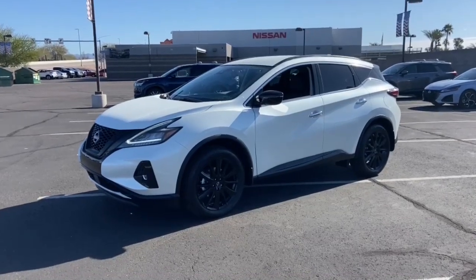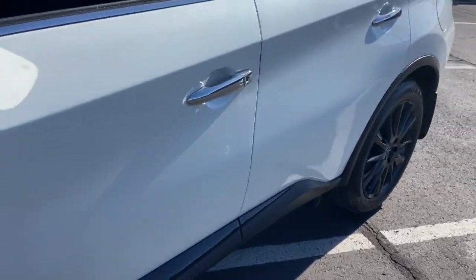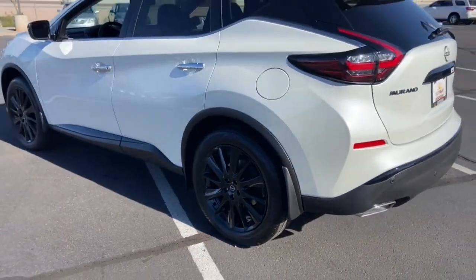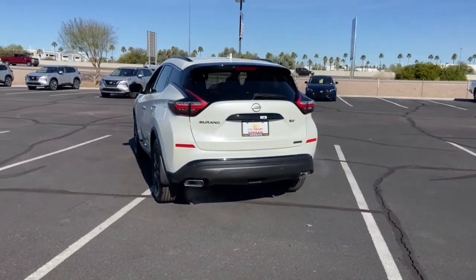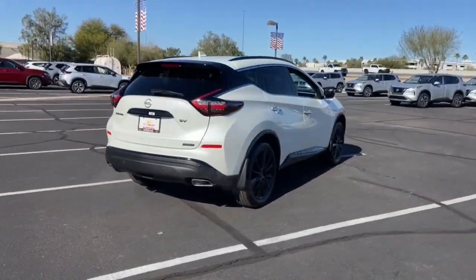Go home happy with the 2023 Nissan Murano. Make even the most ordinary task a pleasure in this stylish Murano. This well-equipped midsize crossover delivers an exceptionally refined interior with plenty of cargo space and a smooth, relaxing ride that leaves you relaxed and recharged.